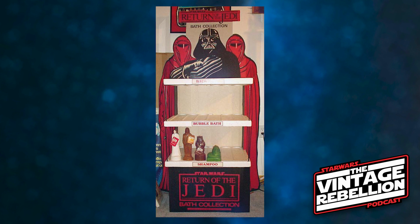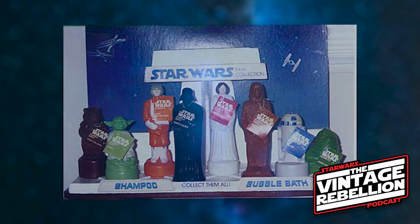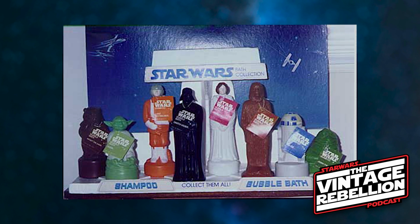So, back to these bubble baths. You've got eight figures. You've got Jabba the Hutt, and it looks as if he's just a green blob, basically. He has got yellow eyes, I tell a lie. There is a little bit of paint on there. Yoda, like you say, his eyes are painted, and his robe is painted in a sort of whitey, creamy colour. R2-D2 is sculpted in white, and he's got a little bit of blue detail on the head.